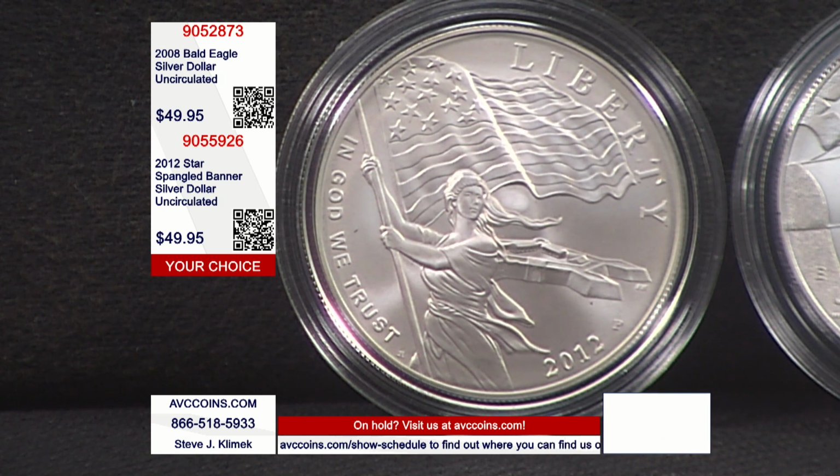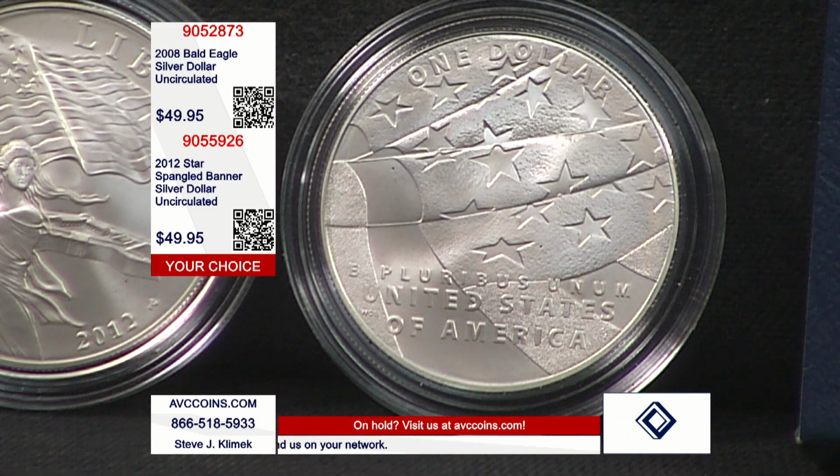How many were made? And yes, that price is real. These are 90% silver dollars, the same size and the same weight as our Morgan and Peace dollars were from a century ago. Yeah. When's the last time you've seen any of those under 50 bucks? Yeah. Now let's talk about how many, how few.